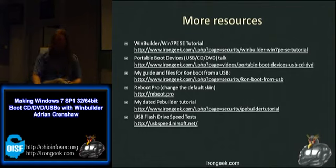My guide to using Conboot from the USB. Reboot Pro, got to check them out, because they have more information on how Winbuilder works and how to solve various problems than any other form out there. Unfortunately, the default scan really sucks. It may look pretty, but I was looking around like, where the hell's the search button? How am I going to find anything here? So change the default scan, definitely.